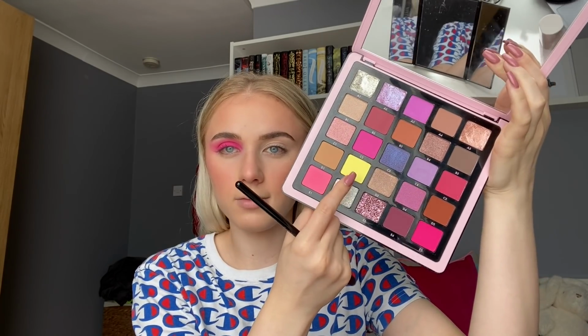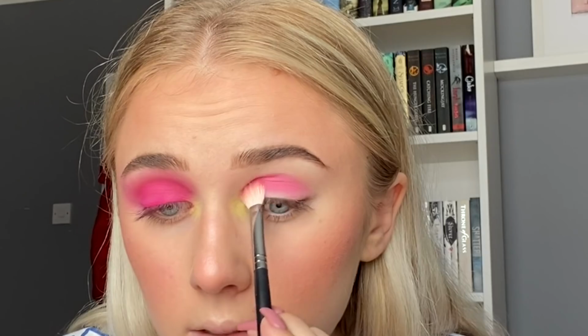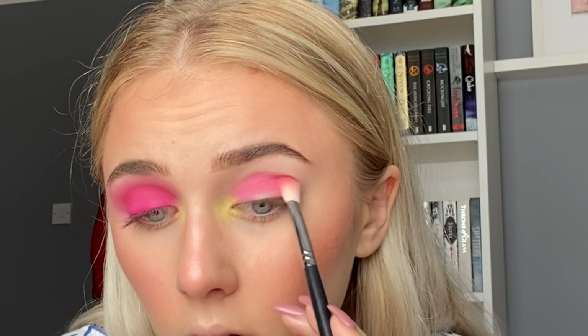D2, which is that neon yellow that I really wanted to use, and I'm gonna put it in the inner corner. Okay, this isn't super pigmented, but it's getting me somewhere. It's not as yellow as I wanted it to be, but that's fine. It's a little bit more powdery because of how much of that yellow I'm having to layer on. See, when you're patting the shades on, they look fine. It's when you try and blend them out.